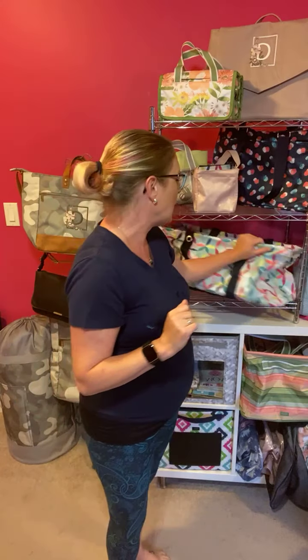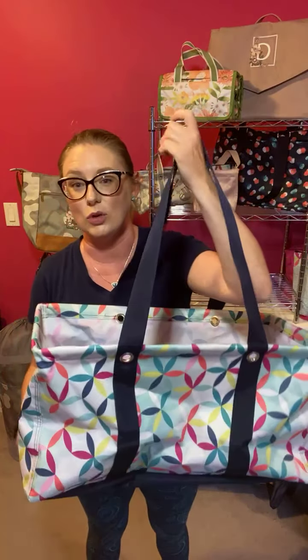I'm going to start with our large utility tote. It is the workhorse of 31, the tried and true, our best seller for as long as I've been around, but actually the bag came out in 2009 and it has been in the top of our bestsellers list ever since, which is pretty incredible. So this is it here. I have it in Kaleidoscope Dreams, but it comes in tons of different colors, prints and neutrals, depending on what your preference is. They can literally do everything.